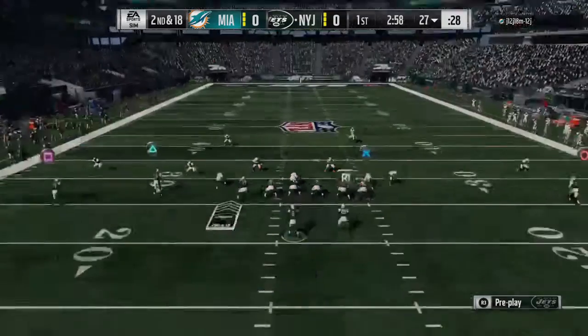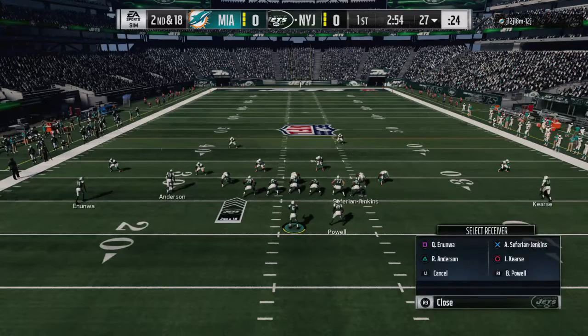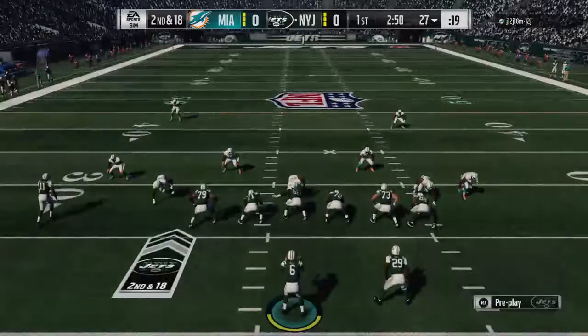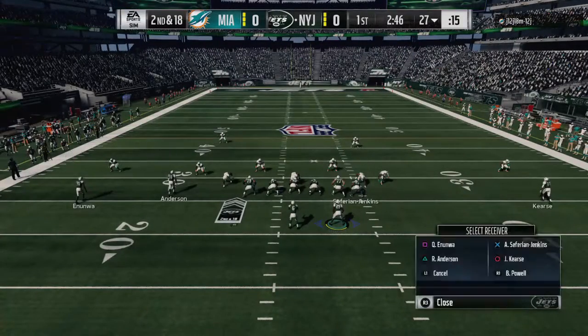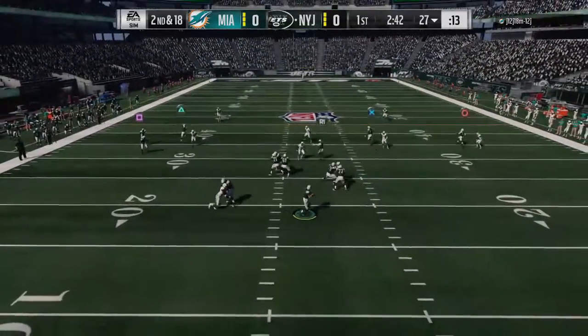All right, here we go. Green, 39. Gun! Watch him now. Over. Hurry up, here we go. 319. No. Check. Patriot. On second down, Kelly.